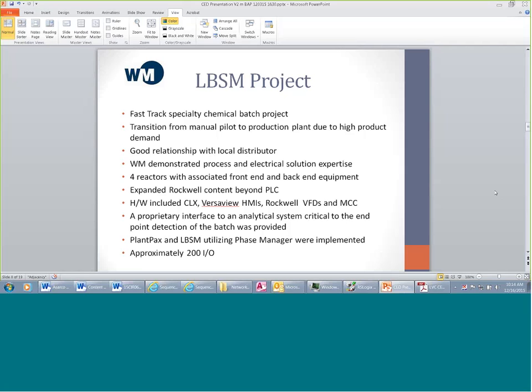and fixed speed drives. One of the things we worked on was a proprietary interface to an analytical system, basically a spectrometer, that was very critical to the detection of the endpoint in the batch. This was how they made the product specifications that they were shooting for. And basically what they did is they quenched the reaction. So once the mass spectrometer gave them the answer they were looking for, they basically quenched the reaction, which allowed them to maintain these specifications on their product. We used the phase manager version of LBSM, and there were approximately 200 I/O on this project.